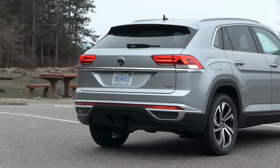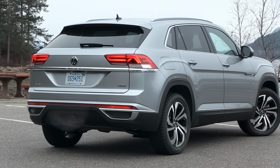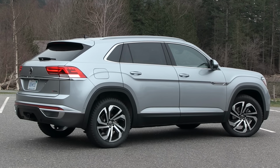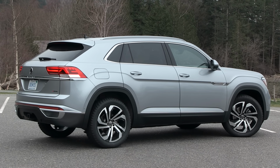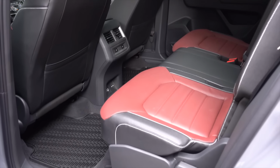Now Volkswagen has shed the third row of seats and given this Atlas a sportier look to appeal to maybe even more people. So what do you get with this Atlas Cross Sport? Well, the wheelbase remains exactly the same as the Atlas. What they've done is they've changed the front and rear design, shortened it up just a little bit, got rid of the third row of seats, but they kept the space in the second row, which is really quite enormous.